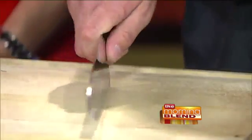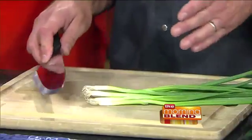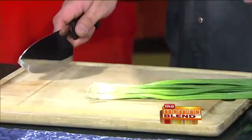You'll see a lot of chefs on TV going like this, trying to look all fancy. Don't do that. It serves no purpose. You're losing contact with the cutting board when you're doing that. You're whacking. You're going to cut yourself, and you're not going to get even cuts. We don't do it that way in the kitchen. It sounds cool, but we're looking for actual results here.